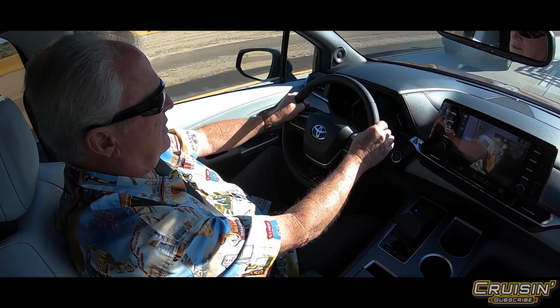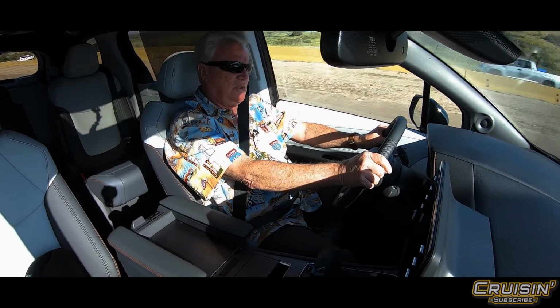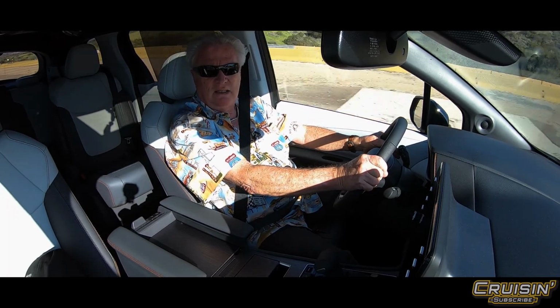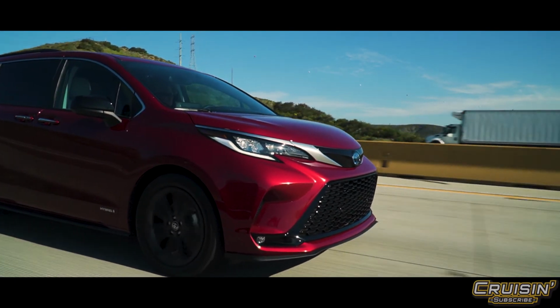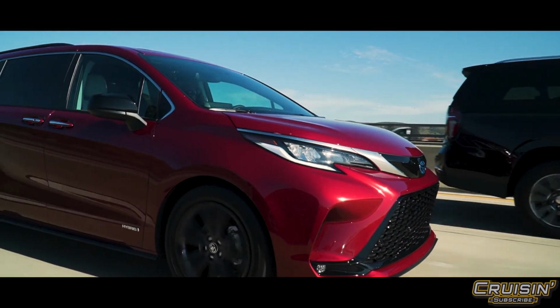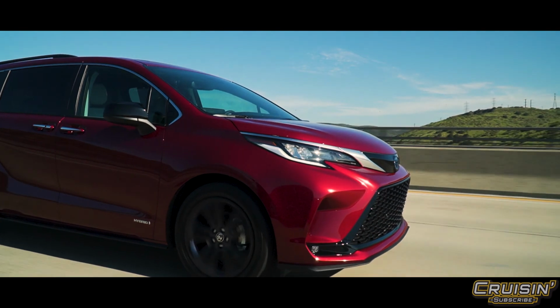Great air conditioning, heated seats, and I'll tell you, those heated seats work like a champ. In fact, you won't keep them on for very long. I mean, they get super hot super quick. But the roadability of this vehicle is great. 36 miles per gallon, how could you beat that? And again, great sound system.